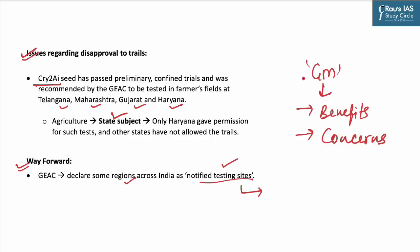And to expand your understanding of this topic, you can further find out what are the benefits of GM crops and what are the potential concerns regarding GM crops.